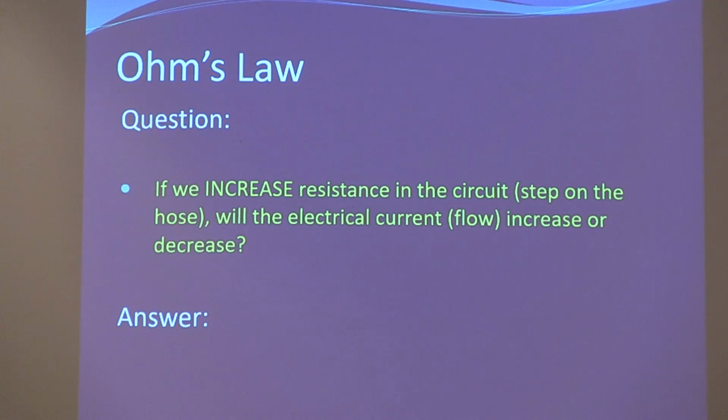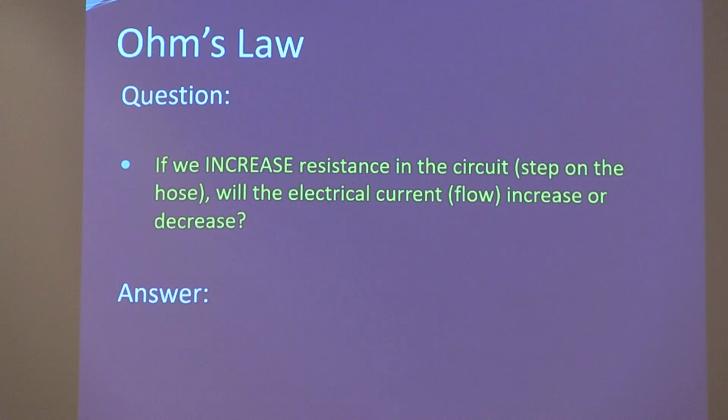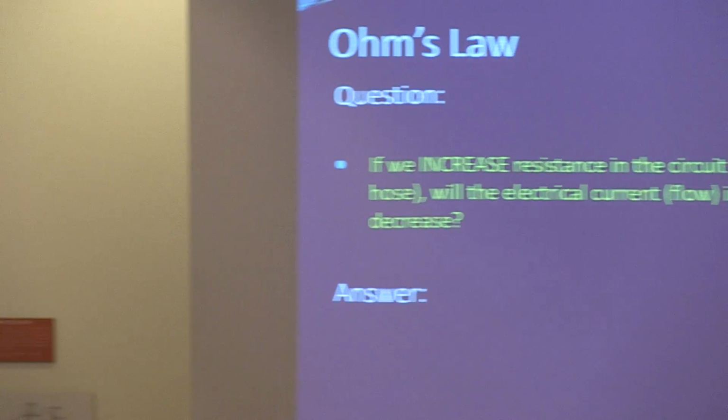What about this question? Now, what if we increase resistance? What's going to happen to the current? Because remember now, voltage is on one side of the equation. The voltage is not changing. You're increasing the resistance. What's going to happen with the current? Is it going to increase as well or decrease? That's right, because V has to stay the same. The current will decrease. Okay? Proportionally, right? So if current goes up by 20%, resistance has to go down by 20%.